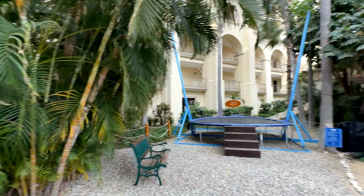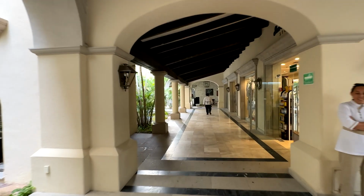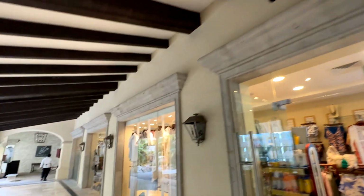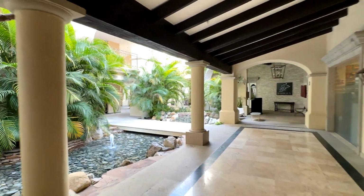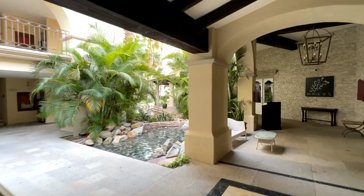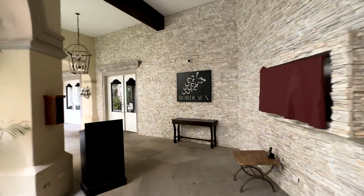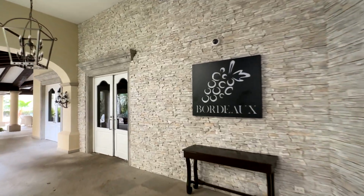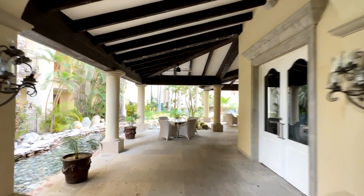Now we're going to head back up to the main lobby and head to the right side of the lobby just to check out some of the shops that are available, which you do have a number of those, as well as one or two more restaurants. You have the French Bordeaux, which we didn't get to try. They did have escargot on the menu and all your French favorites, so probably a popular option for people staying on the resort the entire time. Again, we didn't get a chance to try due to the event that we were attending.